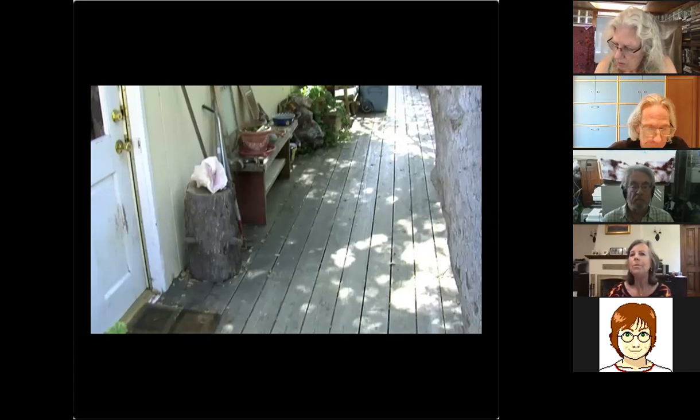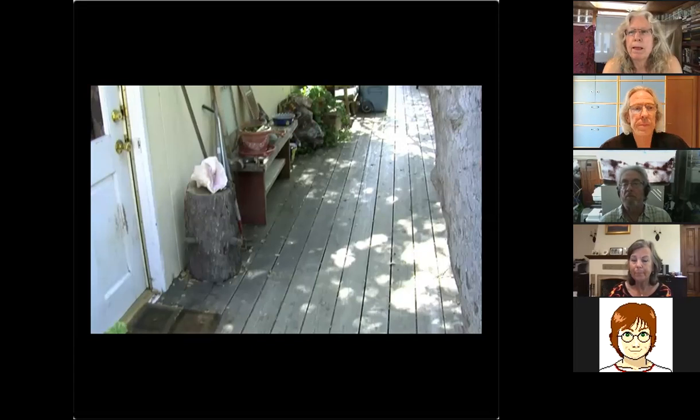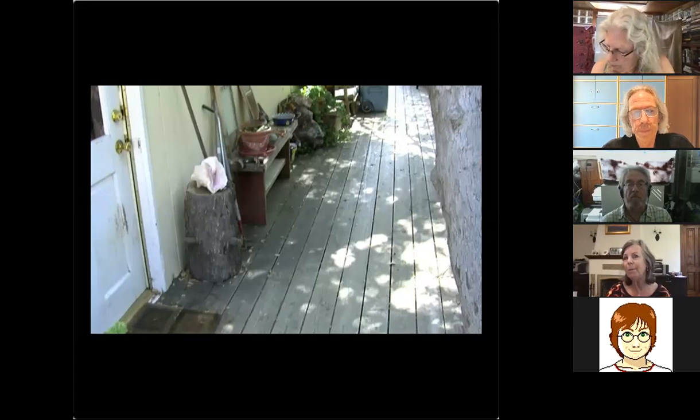So while you're thinking about what you've stored on your deck, also think about what you stash underneath your decks. This is probably our second biggest problem area that we see in Topanga: stuff on decks and stuff stashed underneath decks.